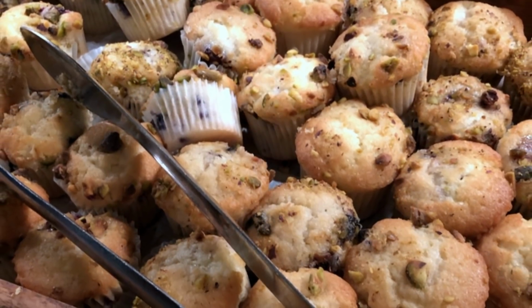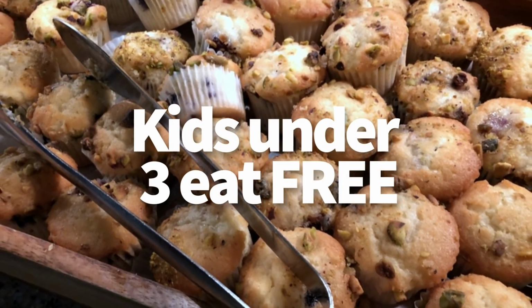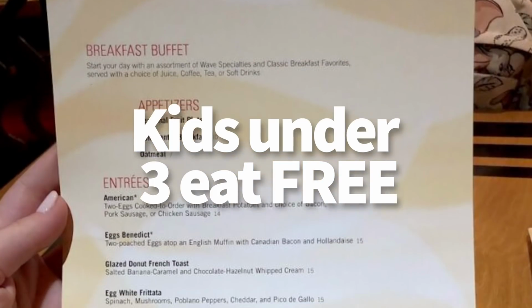And remember, if you have a kiddo under 3 years old, they get to eat off your plate, so they get their own sort of breakfast buffet as well. Now here's the bonus.